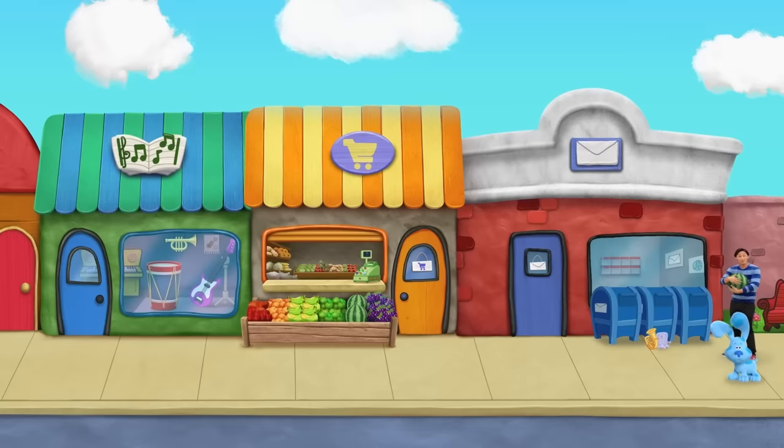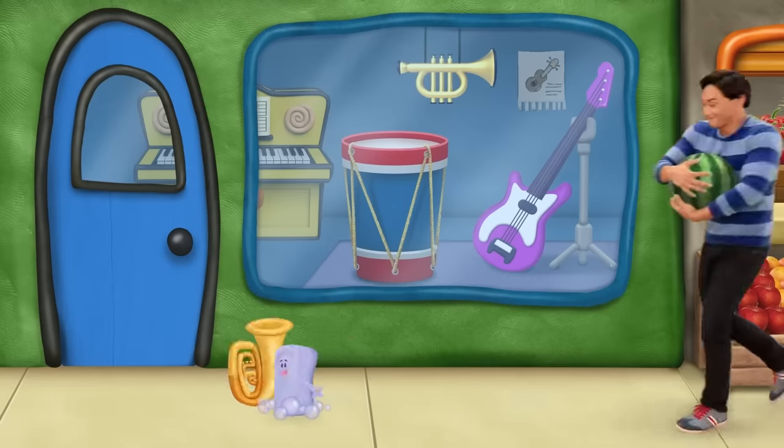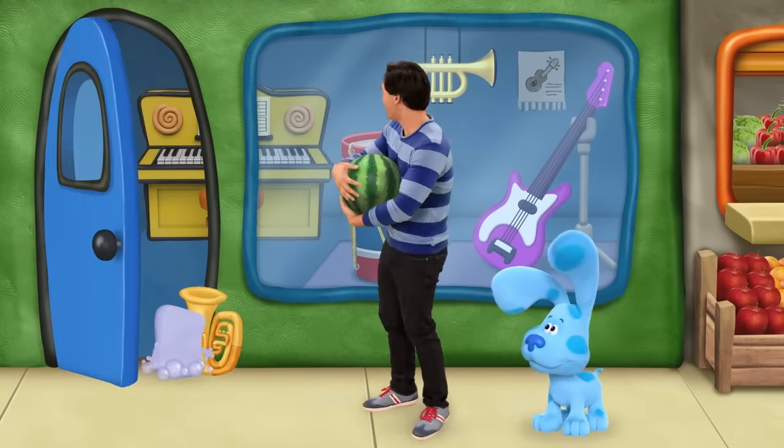Where could Slippery go for tuba lessons? The music shop? The grocery store? Or the post office? The music shop! Oh, yeah! Neighborhood heroes, away! Whoa! Thanks, neighborhood heroes! You're welcome!